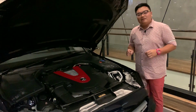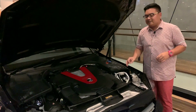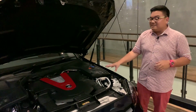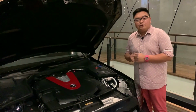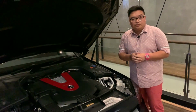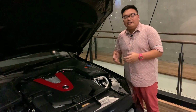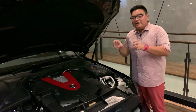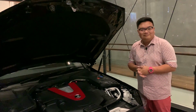But what makes this a proper AMG is, of course, the engine. This is still a 3-litre turbo V6 instead of the inline-6 in the CLS and the newer E-Classes, but it has been upgraded to make 390 horsepower, which is up 23 compared to the old car. Torque is the same as before, 520 Newton meters. Power goes to all 4 wheels through a 4Matic driveline, and 0 to 100 is done in just 4.7 seconds. So this may be a baby AMG, not even a full-on 63 model, but it's not slow.